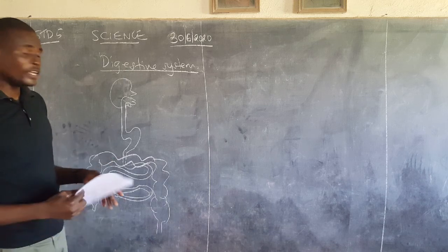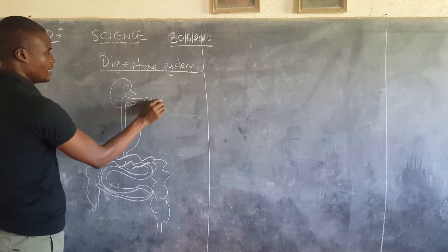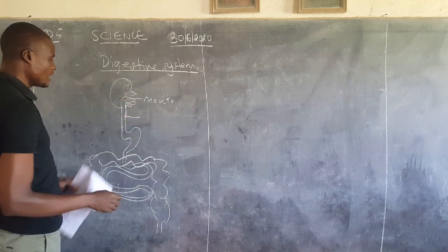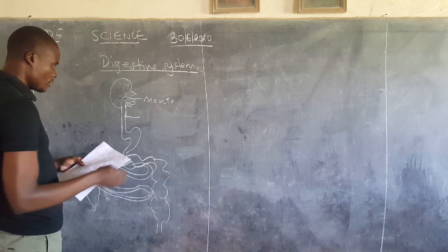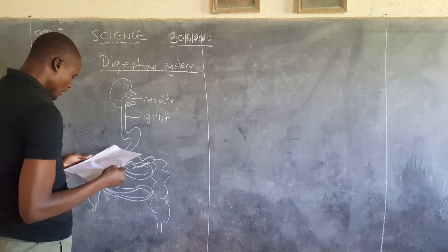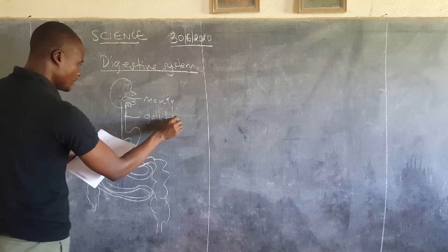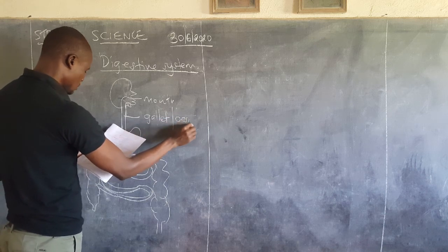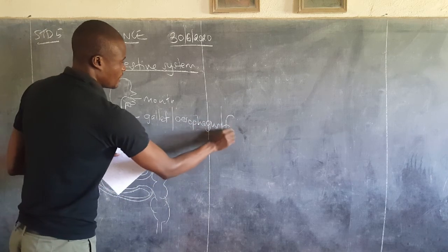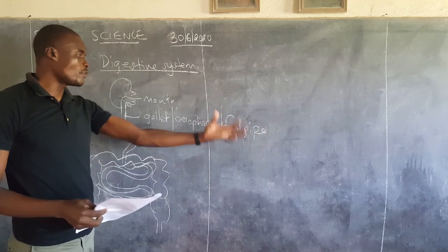So now, if you are following the way I've drawn my parts here, I've drawn the mouth, the main part here, the first part of our digestive system, and then our second part there is the gullet. That is also known as the oesophagus, or the food pipe itself. So it has three names: the gullet, the oesophagus, or the food pipe.